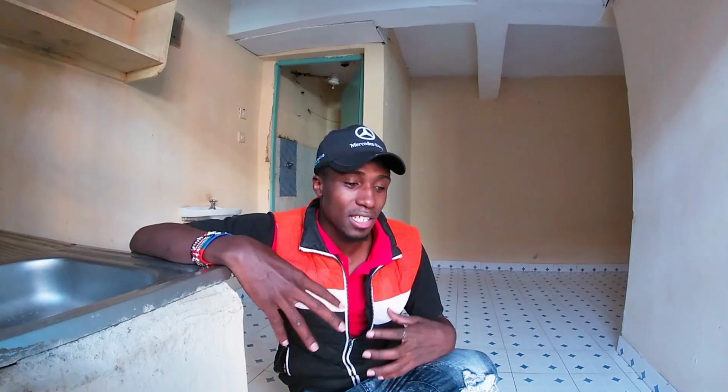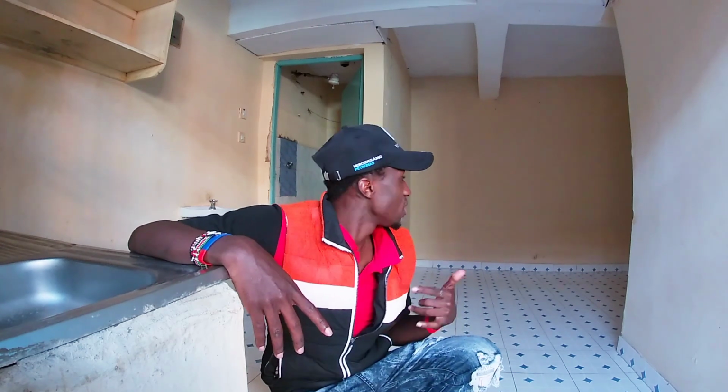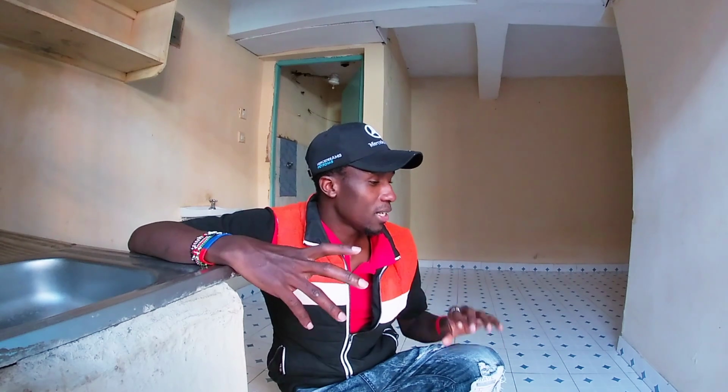This apartment is a little bit smaller as compared to the one on this side, which is big. The one on this side is so big that it has a sitting room area. It's a bedsitter still, but it has a big space in the middle. You can put your seats comfortably and TV and everything. So it's not entirely a bedsitter, as we can say, but since it's still a one-room house, it's still a bedsitter.